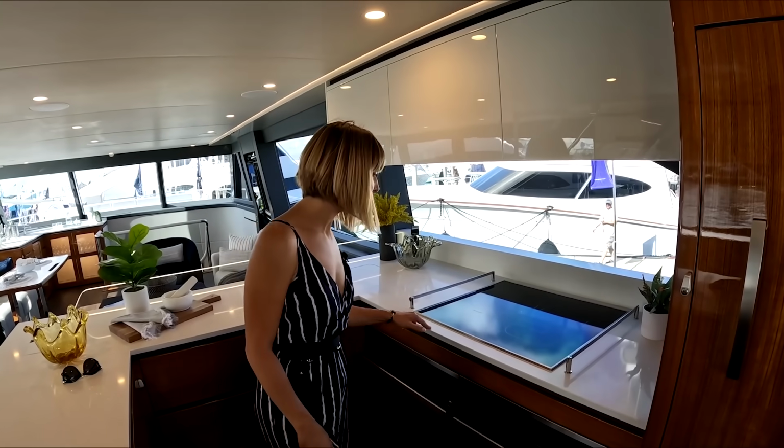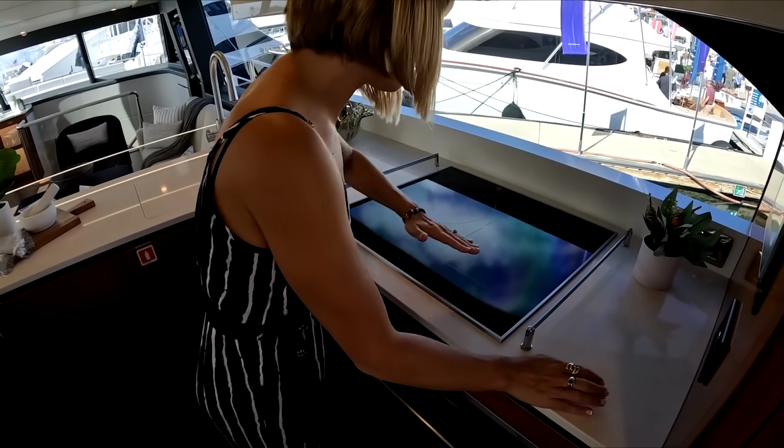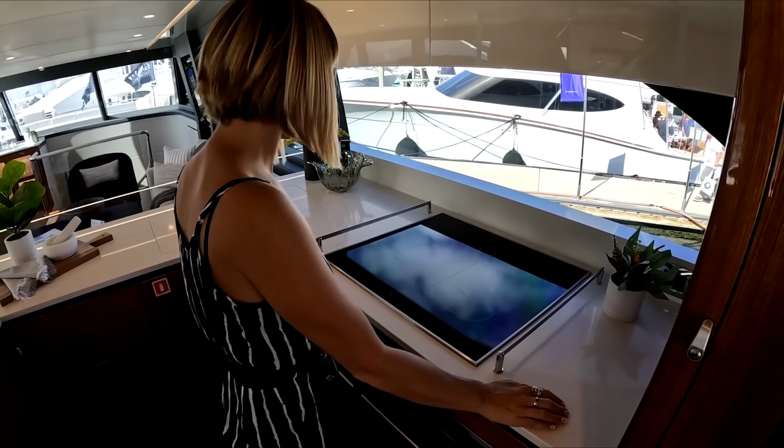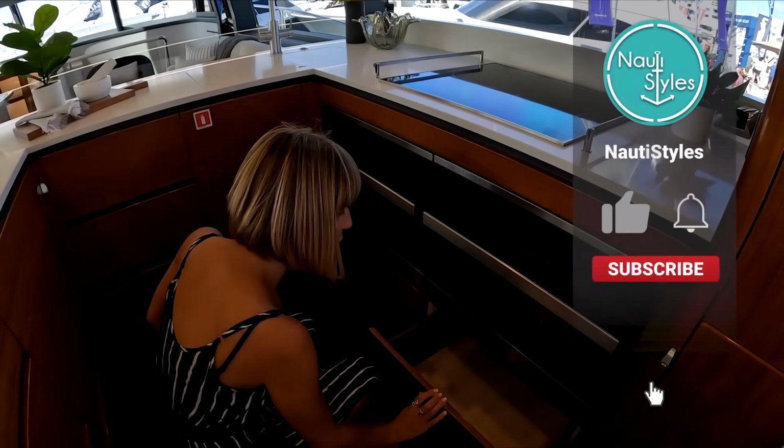So we have, is that a 3-burner? It's a meal induction. It could be one. Oh, this could be anything. Universal. Got universal induction field, yeah. Okay, so this is an induction cooktop, and then we have some drawers down here.